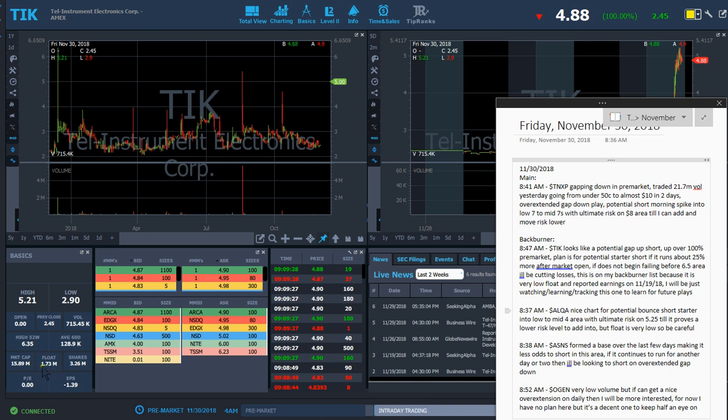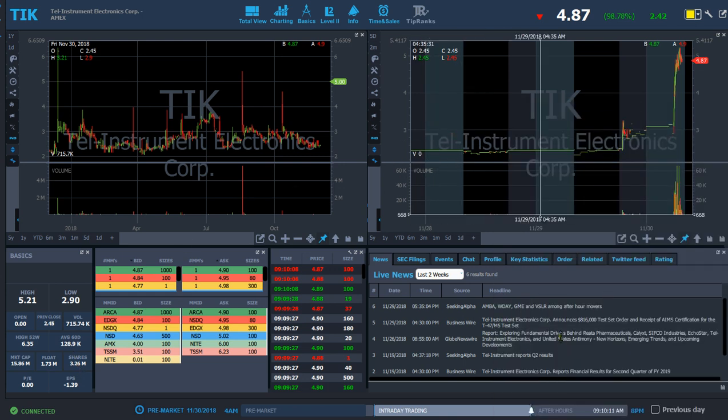The float that I have here is 1.7 million, very low. Shares outstanding is 3.2 million, meaning that even if this float is wrong, the float will definitely be less than the shares outstanding because I didn't find any offerings recently with them. I could be wrong, but that's just what I see.